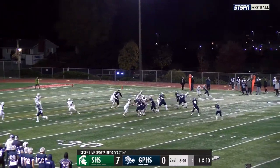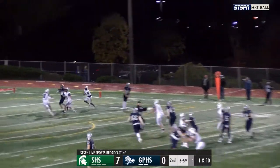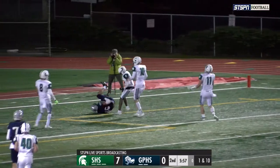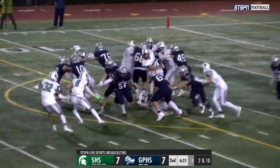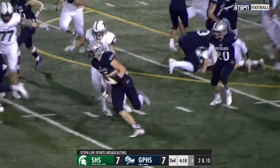First and 10, shotgun snap, back to pass, throwing, Lean into the end zone, touchdown, Glacier Peak. As coach said, double tight ends. They'll run the football again. Power to the left. Lechner will carry. He gets to the 20.